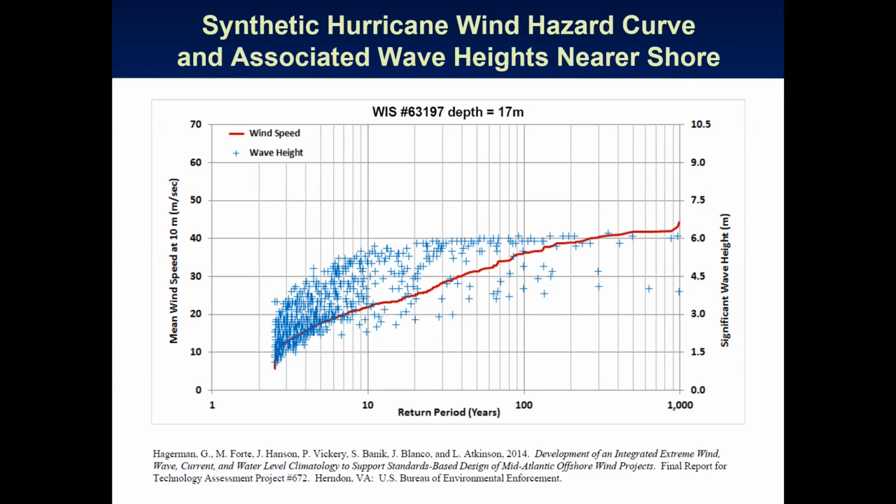But remember, from the IEC, it's the 50-year return period that is the driver, or the governing for the extreme load design cases, the ultimate limit state.